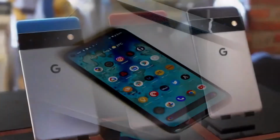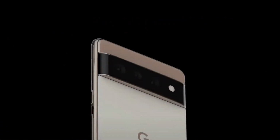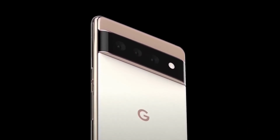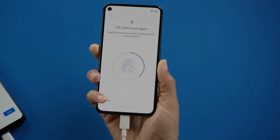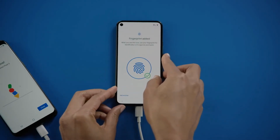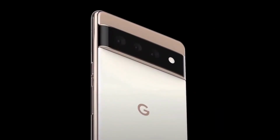That's not all, as the punch hole notch is also set to move from the upper left to a centrally placed home at the upper reaches of the Pixel 6 and 6 Pro displays. You might also notice that there is no rear placed fingerprint scanner, which also hints that we might see an in-display fingerprint scanner on the Pixel series for the first time with the Pixel 6 and 6 Pro.